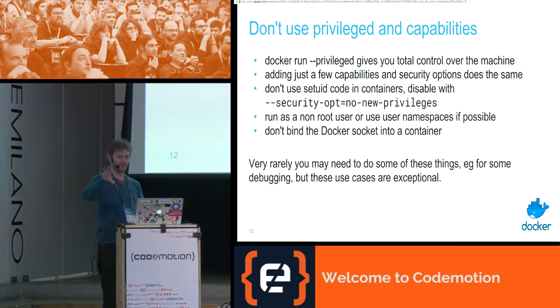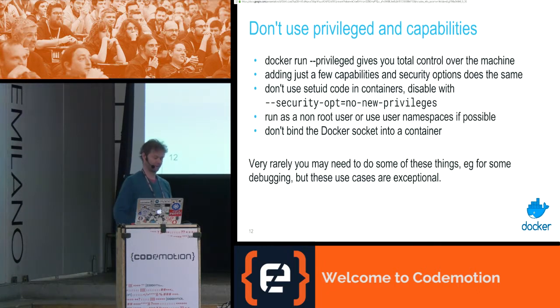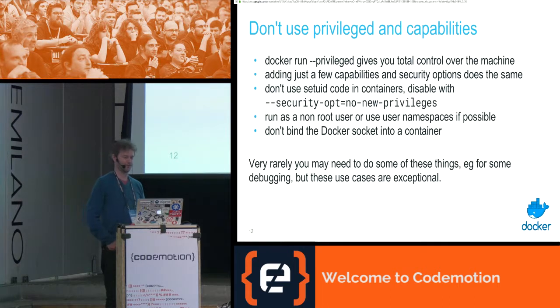Basically, the idea of containers is to contain things, and if you run with privilege, you're no longer containing anything, so you're not really using containers anymore. It's useful for debugging, it's useful for weird system things, but it's not something you should be using in production. And a lot of the other security options that you can grant are actually pretty much the same. They remove the isolation that containers give you. And so don't use them in production.